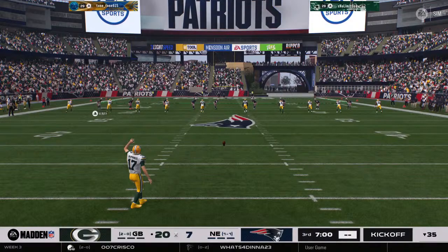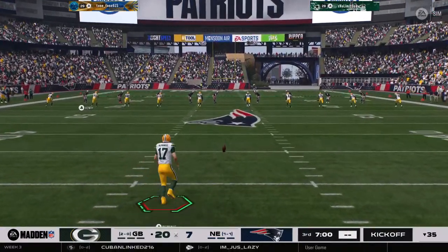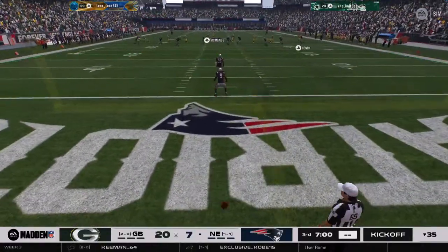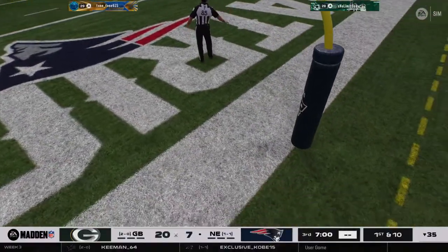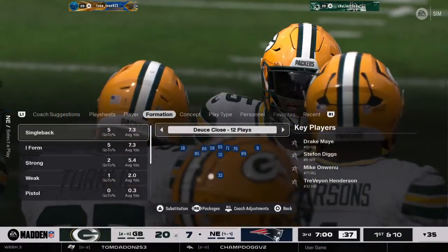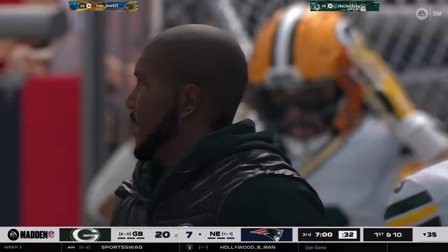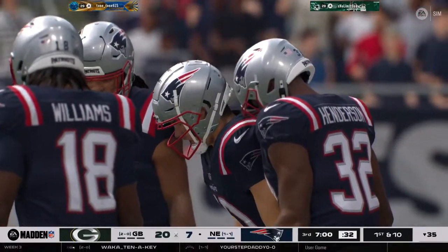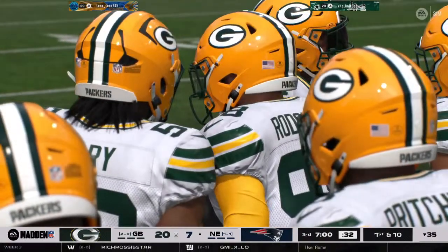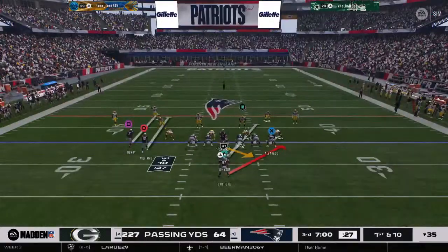Brendan McManus to kick off for Green Bay. On now is McManus to kick this away. And we'll have to wait at least a few moments longer for an exciting start to this second half. We've got a touchback. Good field position for the Patriots as they get set for 1st and 10.